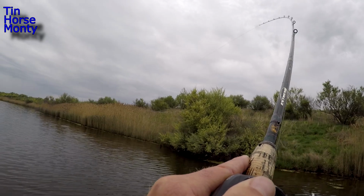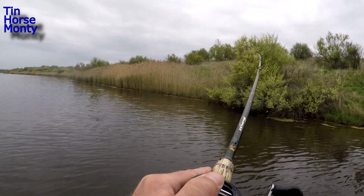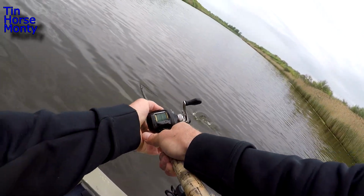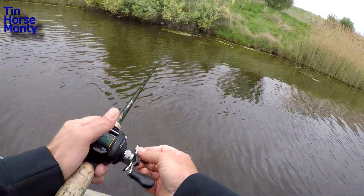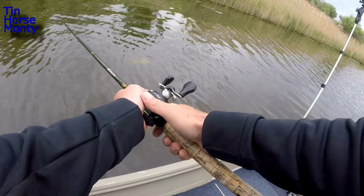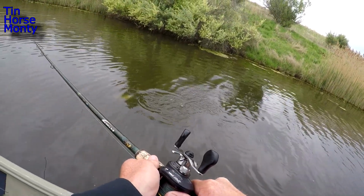Tell how big he is. That's a decent fish again. And they're really on this bait today. That's a nice fish. Stay on, baby. Oh yeah. It's a good one. Stay on, baby. Come on. Yeah. Got it good.